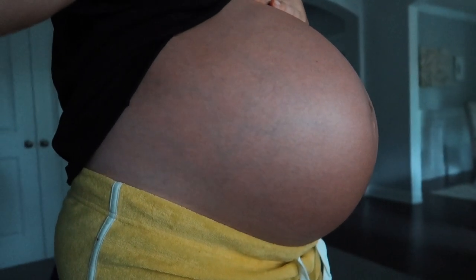Pretty much already showing it to you, but this is over 35 and a half weeks. I'll be 36 weeks in 2 days. So this is the almost 36 week bump. It is looking large and in charge. Also, I just randomly picked up the camera. It's probably going into another pregnancy vlog because we're all over the place at this point.